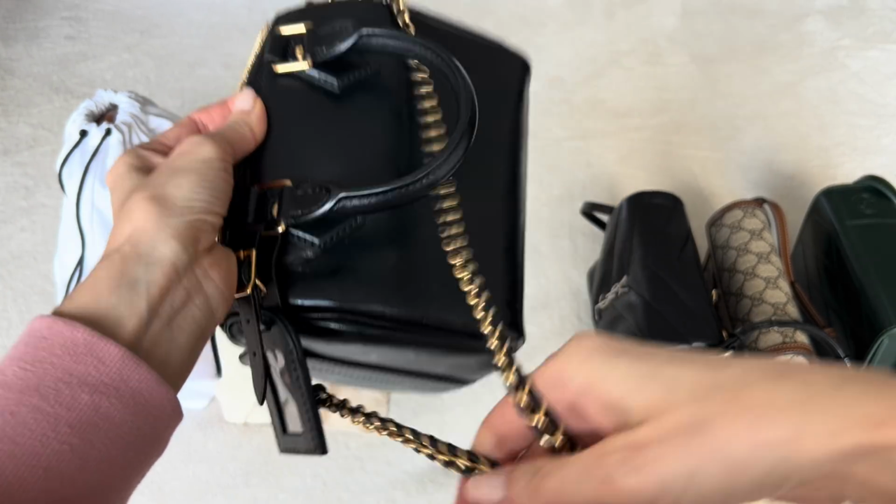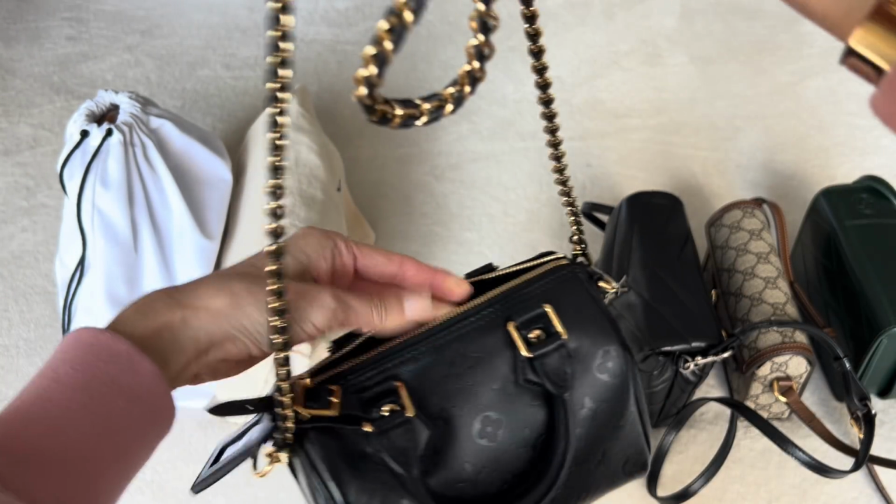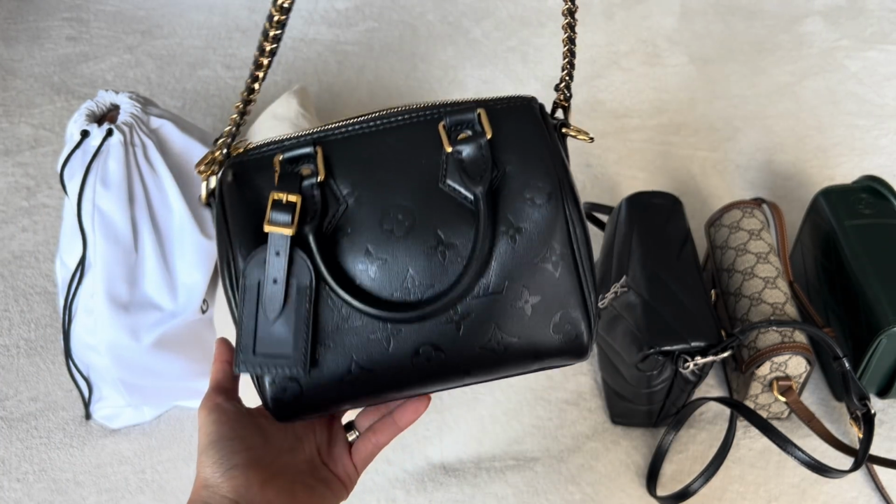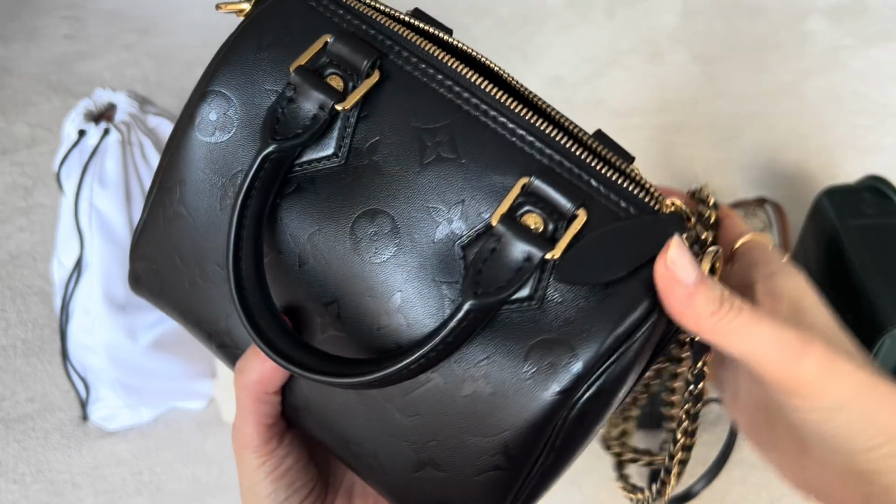So that was really exciting. So this is what it looks like. It's just, I don't know, it's such a unique Speedy. I think that there was no choice for me but to fall for it immediately.